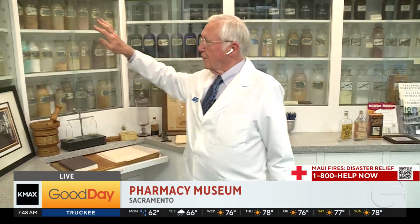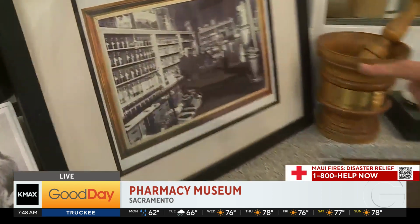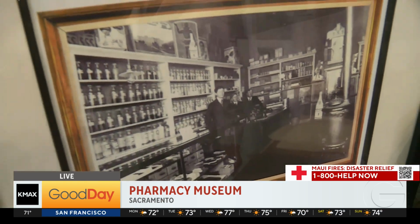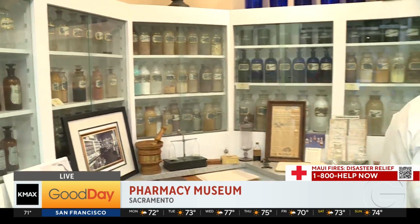As I say, we have all these different stock bottles, and if you can focus on this, this is a typical pharmacy of the late 1800s. You can see those same stock bottles are on their shelves. They had to stock so many things. So how has it changed over the years?